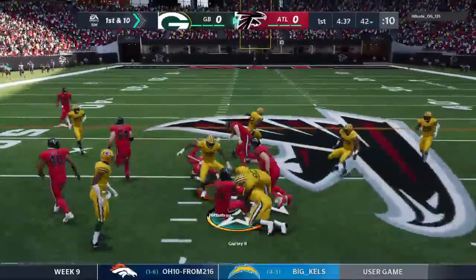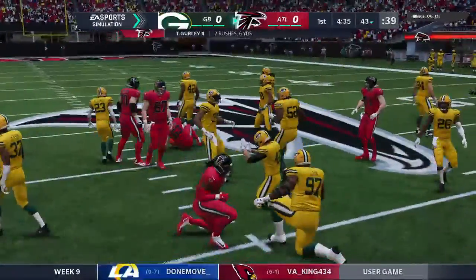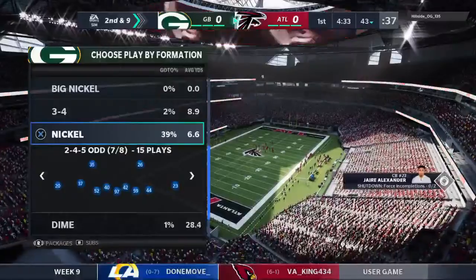Back to the ground game here. Gurley. And not much there at all. Maybe a yard up to the 43. Taken down at the 40.